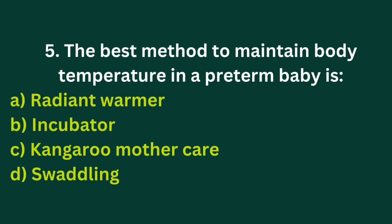Then what are incubators? Incubators are used for high-risk preterm neonates. An incubator is a closed, temperature-controlled chamber designed to create a stable environment for the infant. The purpose of the incubator is to provide consistent warmth and humidity to help the baby maintain body temperature. Incubators protect the newborn from external environmental factors like noise, light, and some potential infections. Incubators are usually ideal for long-term care of preterm or critically ill infants.